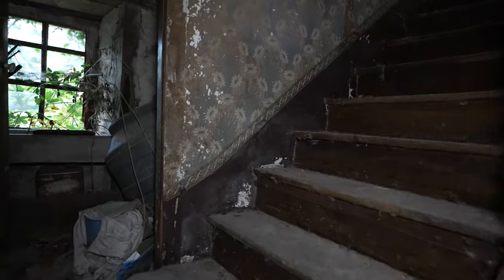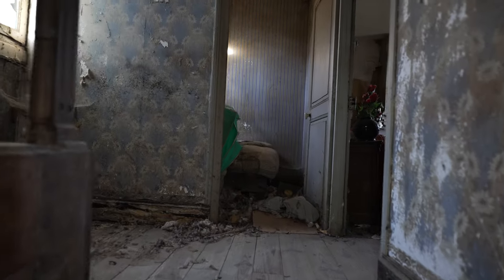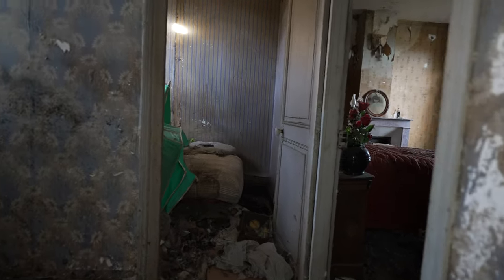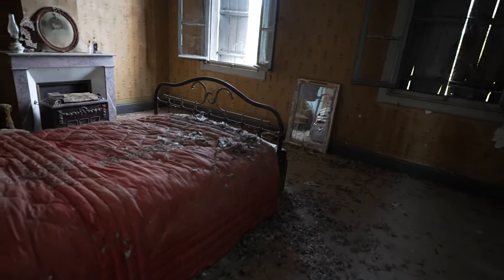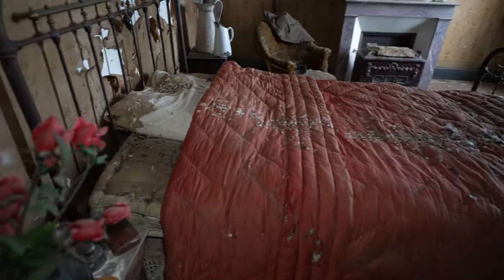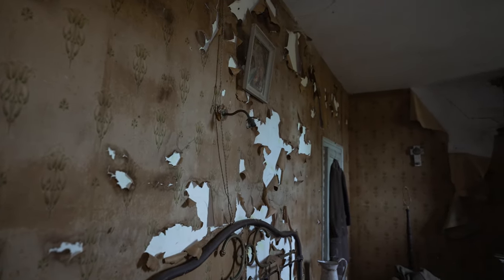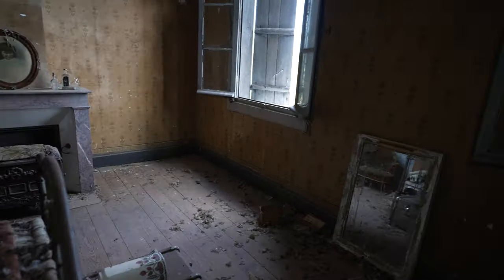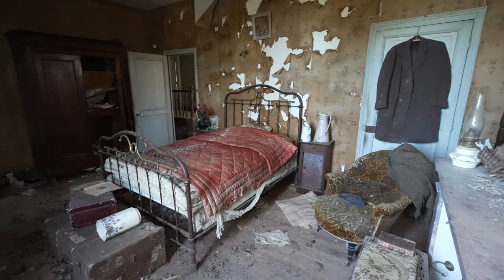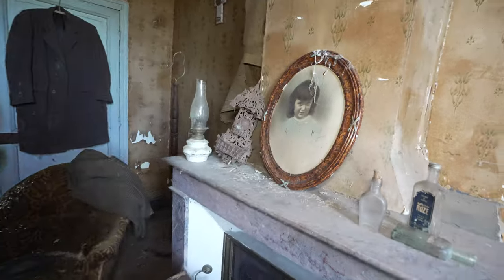All right, so now we're gonna go upstairs. There's a couple bedrooms up here. This first one's really cool. This house has incredible decay. Look at this room. Like, how cool is that?